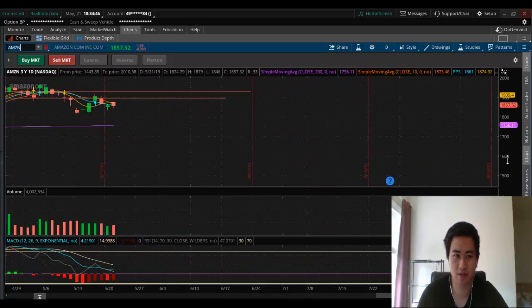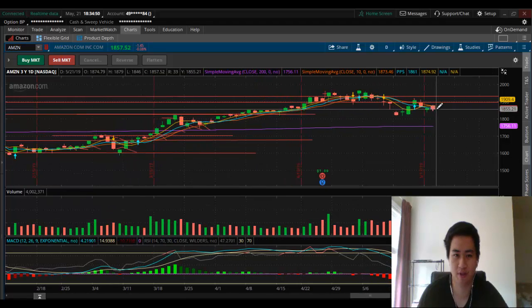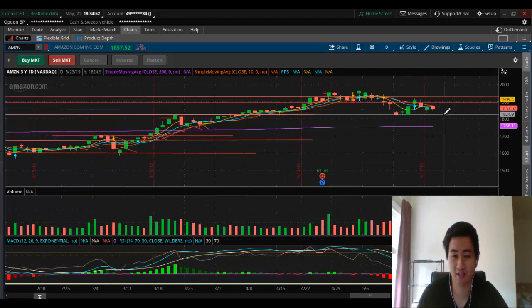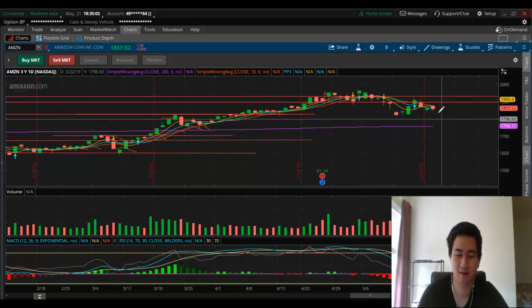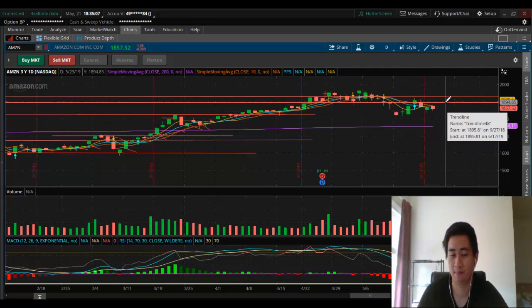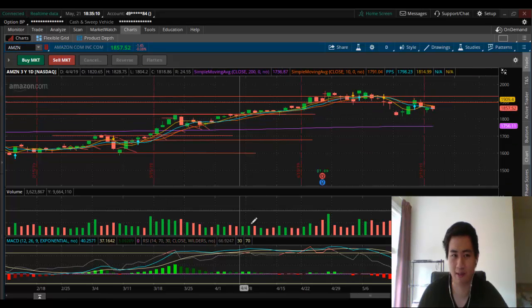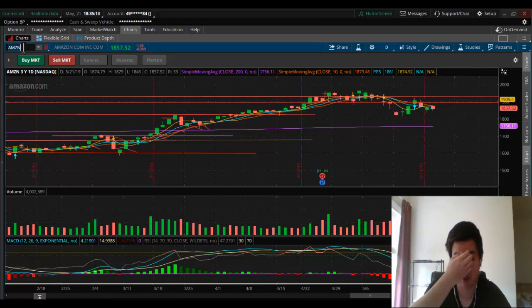I think Amazon is a great opportunity to buy in if it comes down to test the 1,800 level. Once the 1,800 level fails, we'll be looking at like 1,750 and eventually the 200 days EMA, but I don't think it's going to hit there just yet. If the market's going to trend bullish, then Amazon should rebound back to 1,900. So I'm still going to hold my Amazon positions.